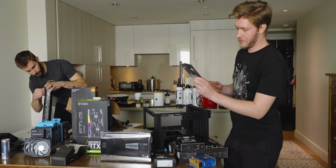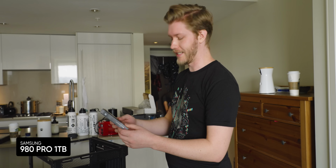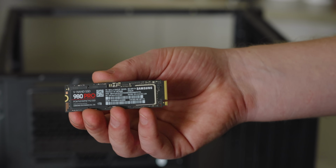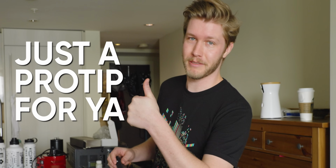For storage, Tynan went with a 980. Down she goes! With a Samsung 980 Pro. Fantastic drive, PCIe Gen 4, so if direct storage ever actually becomes a thing, it'll be all good to go. If you are buying storage right now, I have heard that Intel Optane drives are really freaking cheap while they're trying to sell them all. That's just a pro tip for you.